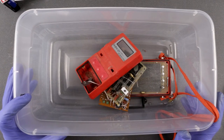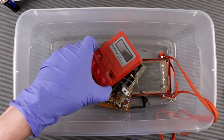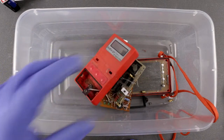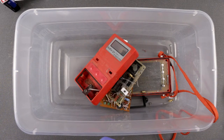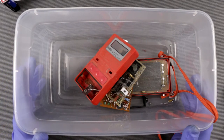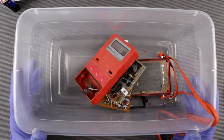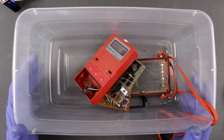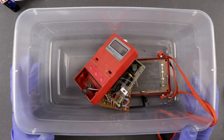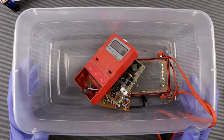And today we are looking at this rarity from the Soviet era. This is the dosimeter Geiger counter, which my dad actually bought during the Chernobyl crisis. So my dad bought it because he was afraid that, you know, we were going to get some portion of radiation. So he bought it to essentially protect the family.